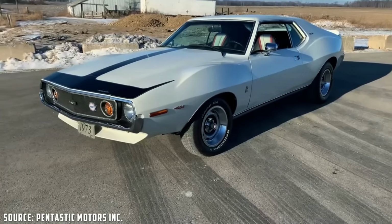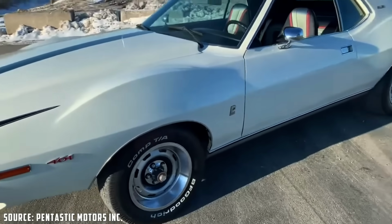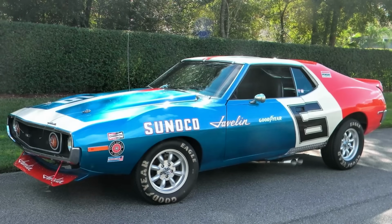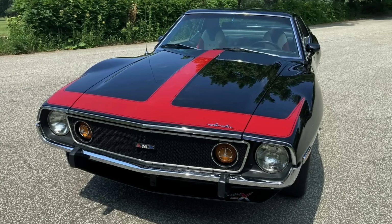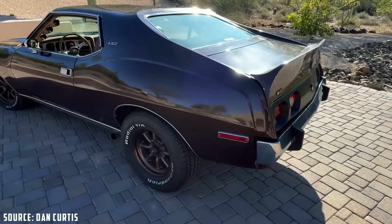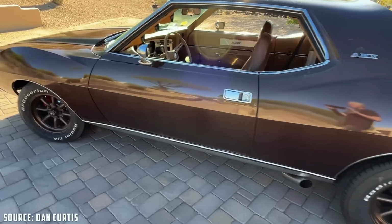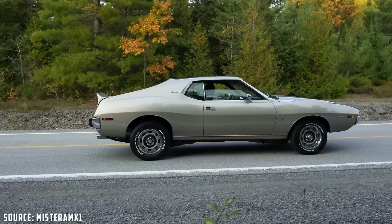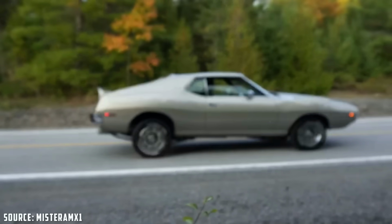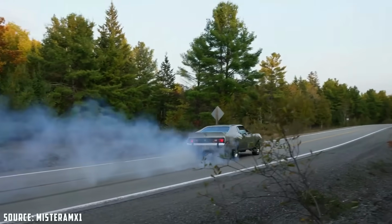With its aggressive, flared fenders and dramatic ducktail spoiler, the Javelin AMX had a look all its own. Part Trans Am racer, part Saturday morning cartoon villain. Imagine trying to outrun that. Despite its cool looks and killer performance, the AMX 401 was a tough sell in the smog-choked 70s, with only a few thousand finding homes. It disappeared after 1974, making the '73 model one of the last gasps of AMC muscle.